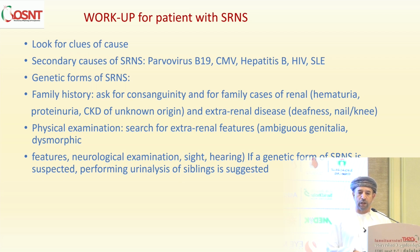So what workup needs to be done for a patient with steroid-resistant nephrotic syndrome? You have to look for other causes, like secondary causes of steroid-resistant nephrotic syndrome, especially viral infections, like Parvovirus B19, CMV, hepatitis, HIV, and SLE. We also have to consider highly genetic forms. So we have to ask about consanguinity and family history. Already Dr. Saja and Marwa mentioned the importance of asking about family history of proteinuria, hematuria, and CKD of unknown origin.